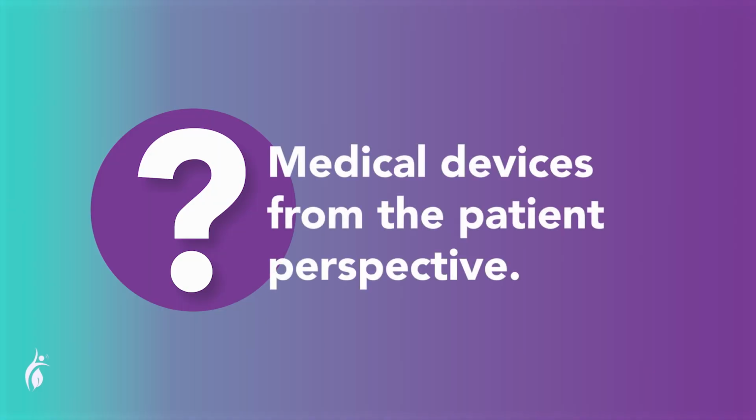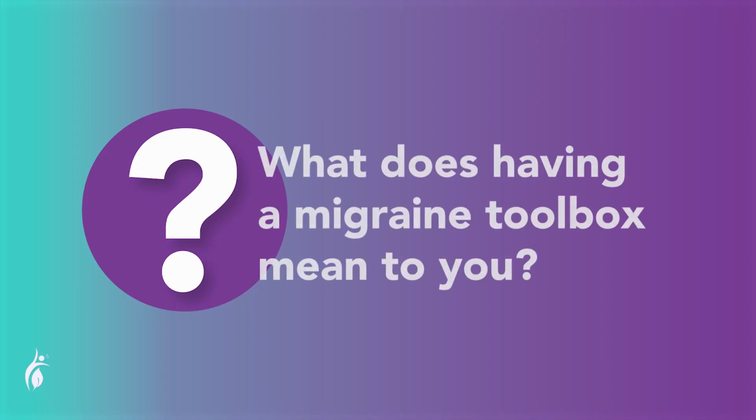Today, we're going to be talking about medical devices for migraine from the patient perspective. We're going to talk about the 5 different devices that are FDA cleared for migraine. But first of all, we're going to start off by talking about the Migraine Toolbox and why it's even important to have these devices in your toolbox. So let's start out with you, Angel. We often talk about having a migraine toolbox, but what does that term mean to you?